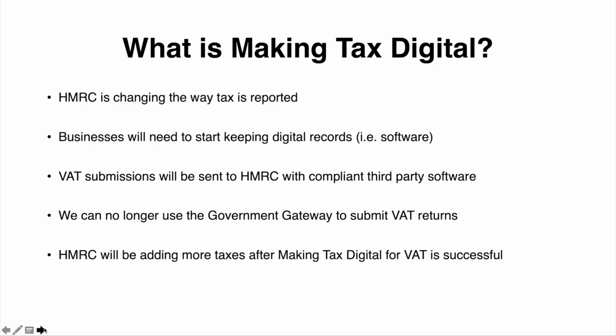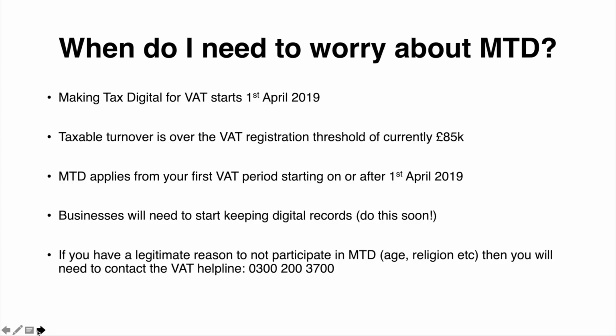HMRC will be adding more taxes after Making Tax Digital for VAT is successful. I say this because their estimated time for all of this is 2019, they're bringing out VAT, and then 2020 is their estimate for the other taxes, but we don't know exactly what will come out in 2020, and we're thinking that they're going to base it off of how well the VAT stuff goes.